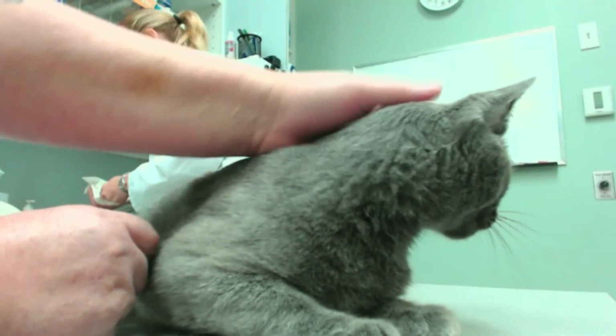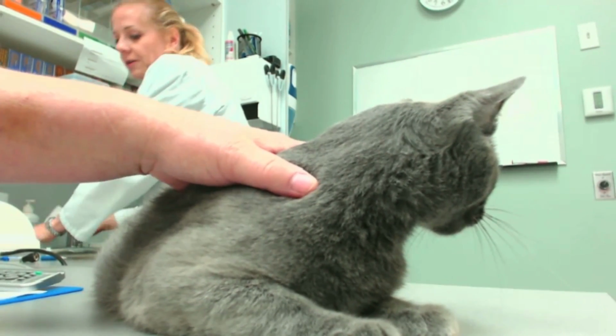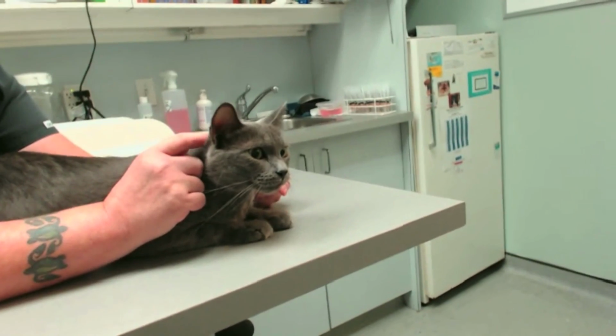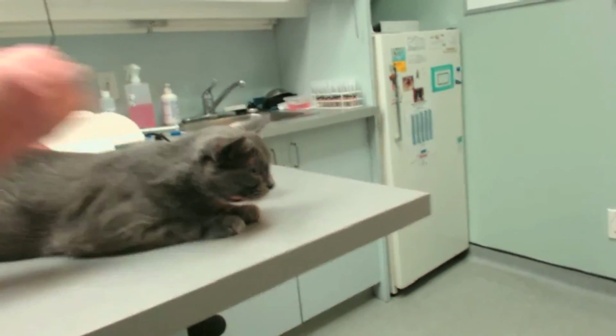So her temperature is fine, as we expected. 100.1. We're holding her and I'll grab her meds. Look how happy she is. She's so sweet, such a sweet cat.